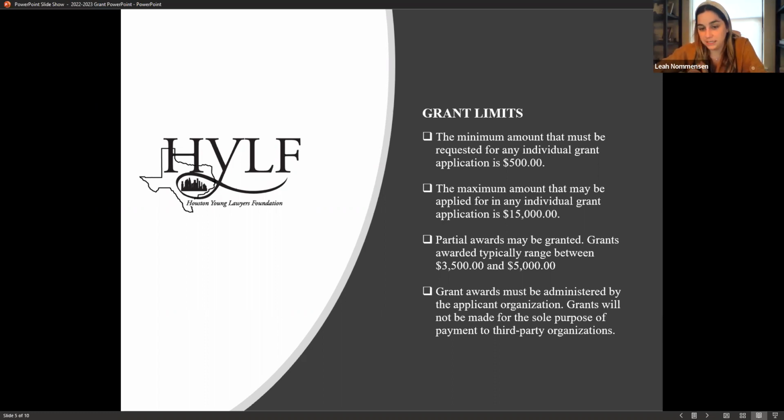So on the grant limits, I touched on this earlier. The minimum amount is $500. The maximum amount is $15,000. Partial awards may be granted. Like I said, typically the grants that we do award are in the $3,500 to $5,000 range. And the grant awards must be administered by the applicant organization, and they will not be made for the purpose of payment to third-party organizations.